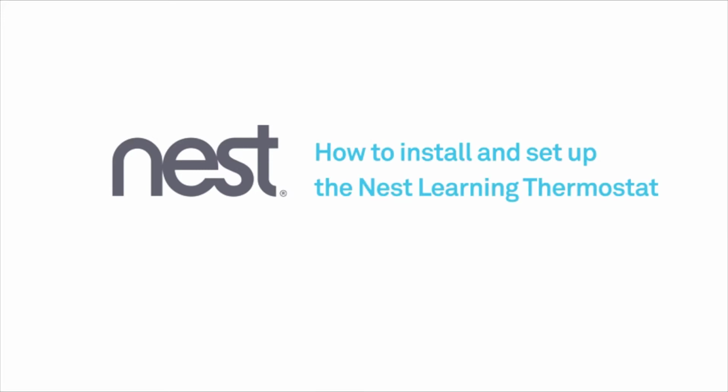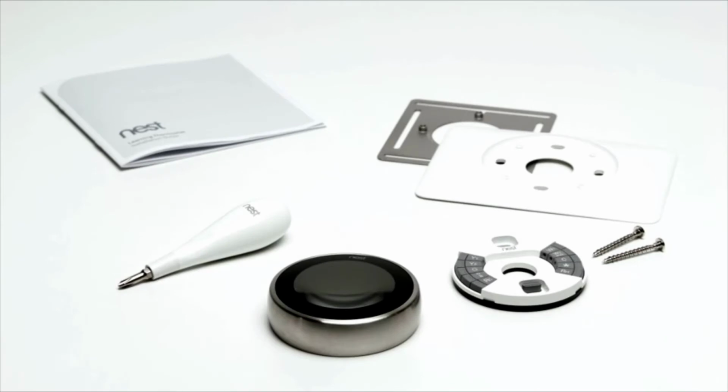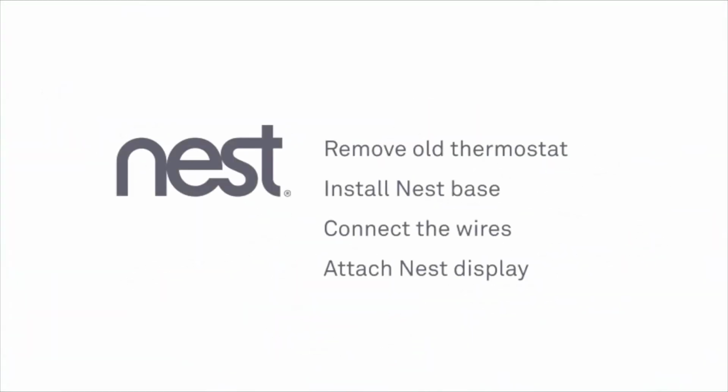Welcome to Nest. We're going to show you how to install and set up your Nest Learning Thermostat. Everything you need is in the box: the installation guide, screwdriver, screws, and a trim kit to cover any holes in the wall. Installation is simple.